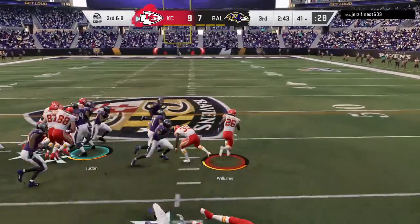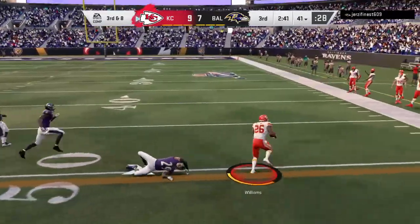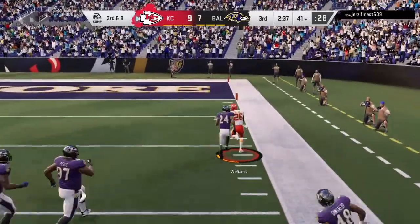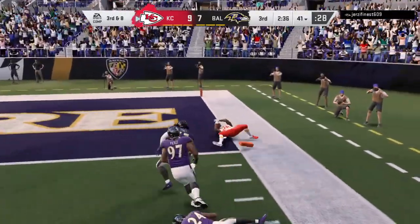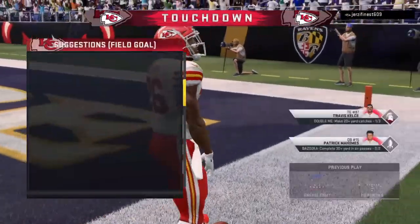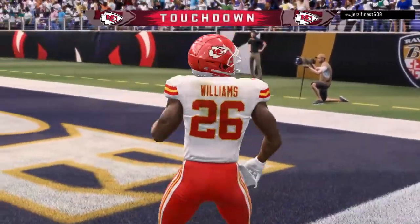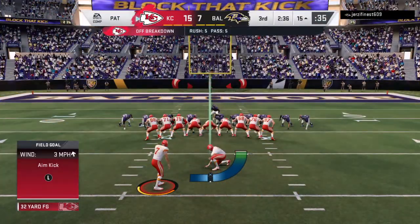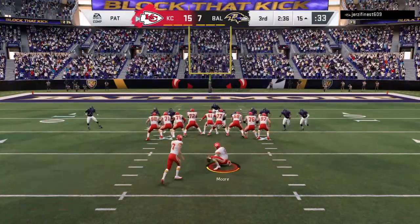On third down, here's Williams. Able to push his way through. And all the way in for a Kansas City touchdown. Damian Williams, 59 yards. And the Chiefs are able to extend their lead.